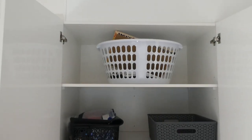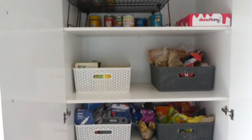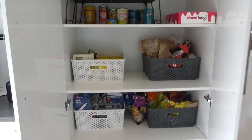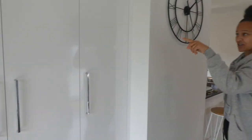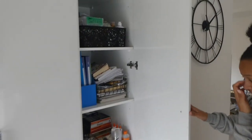And then here is just our pantry cupboard. A little bit of organisation needs to happen in there, but at this point we'd only been in there, I think it was about 2 weeks. So we literally had just shoved stuff in there where it fit, just to get it out of the way. So keep your eyes peeled for an organisation haul coming soon. Definitely put my cricket machine to good use.